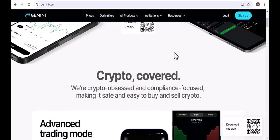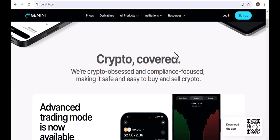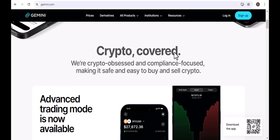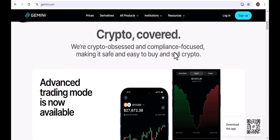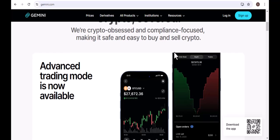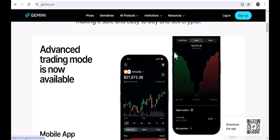Today, we're going to demystify the process, breaking down every step so you can confidently fund your Gemini account directly from your bank. For many, the initial hurdle in crypto adoption isn't understanding blockchain technology or speculating on market trends, but rather the seemingly mundane task of getting money onto an exchange. It's a common point of friction, leading to abandoned signups and missed opportunities.